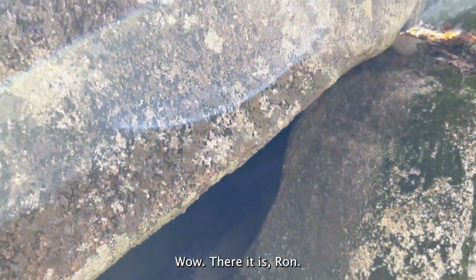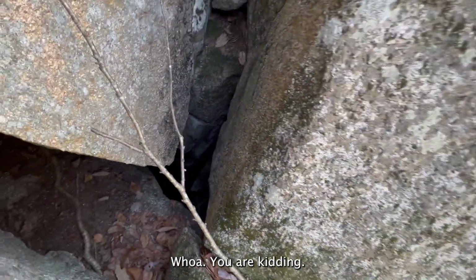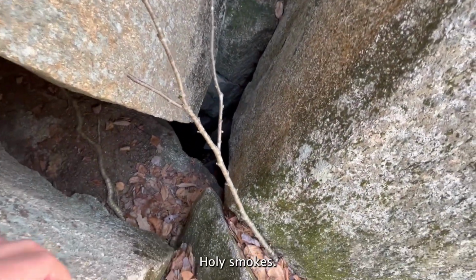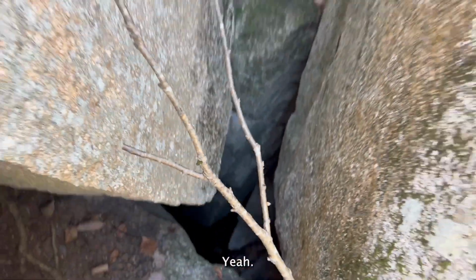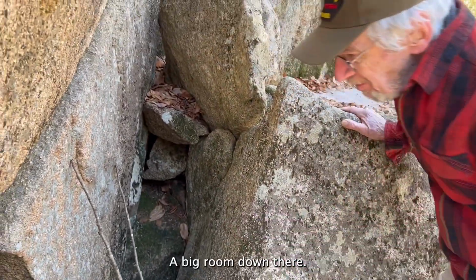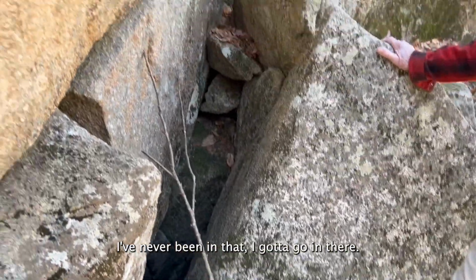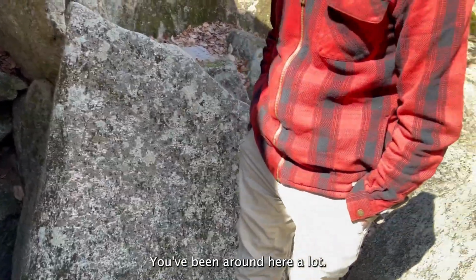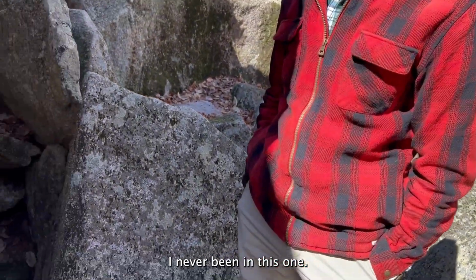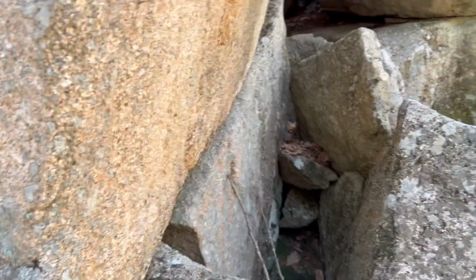Wow. Here it is, Ron. Whoa, you aren't kidding. Holy smokes. Yeah, there's a big room down there. I've never been in there. Wait, how did you know? Did you just have a premonition about this? You've been around here a lot. I've never been in this one. I walked right by it.